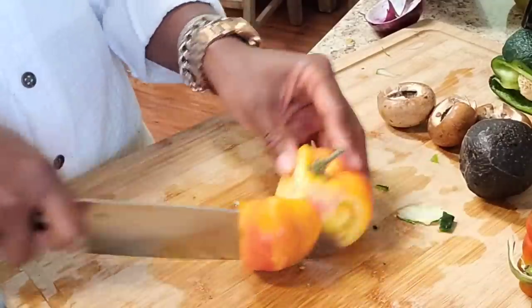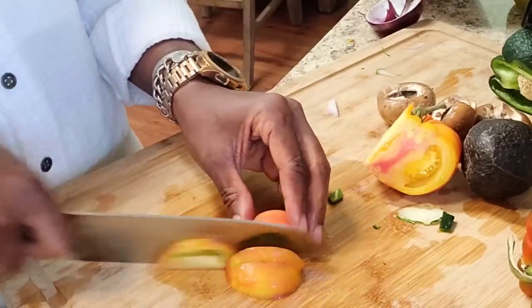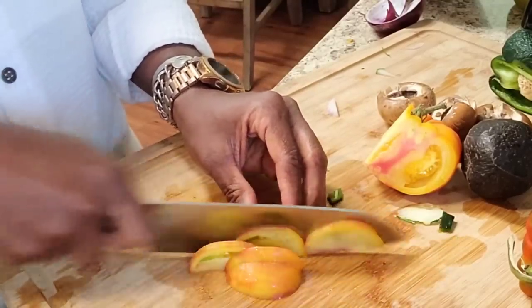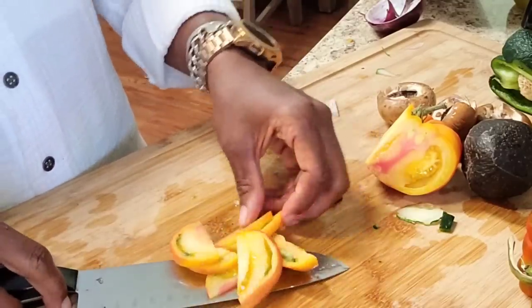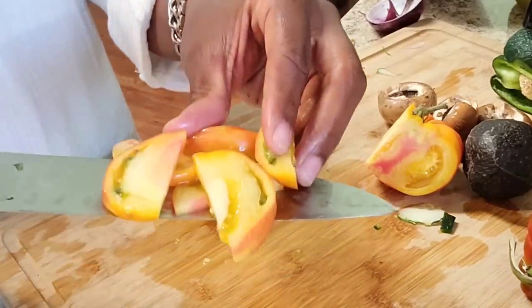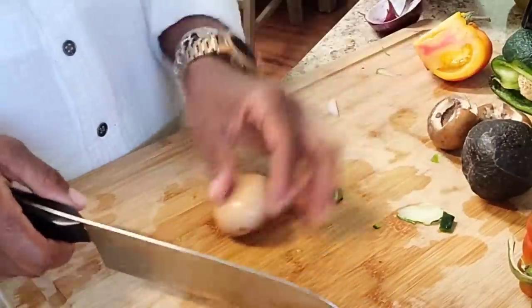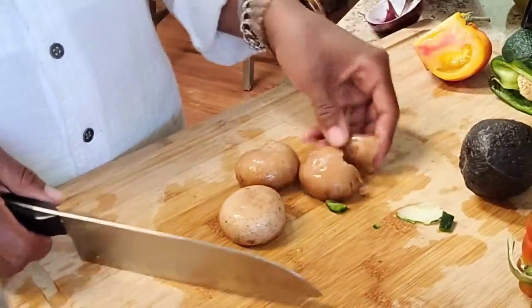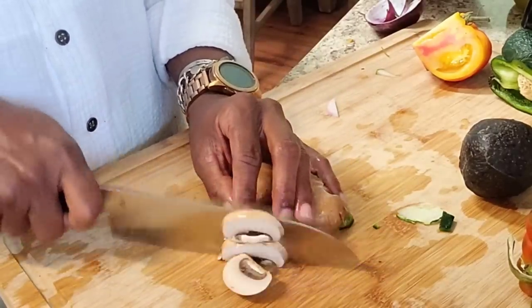I don't even want all of it. I'll probably eat the rest later. It's probably best in one of those salads with tomato, onion, peppers, and garlic. I don't know, but, ooh, that one is so good. So, of course, we're going to do poblano. What is this called? Portobello mushrooms.